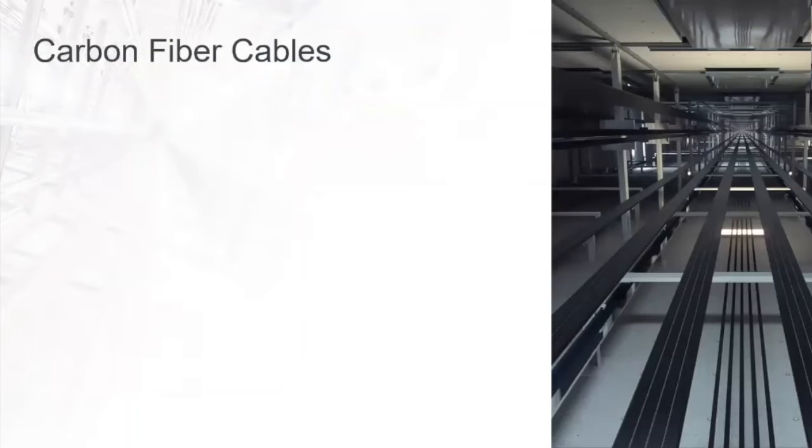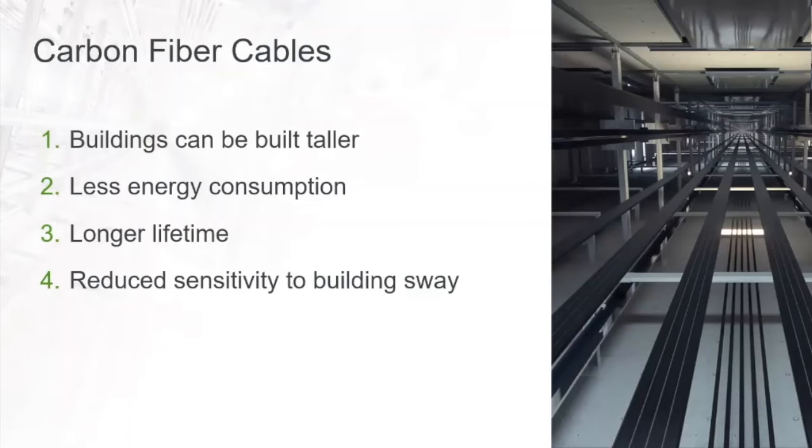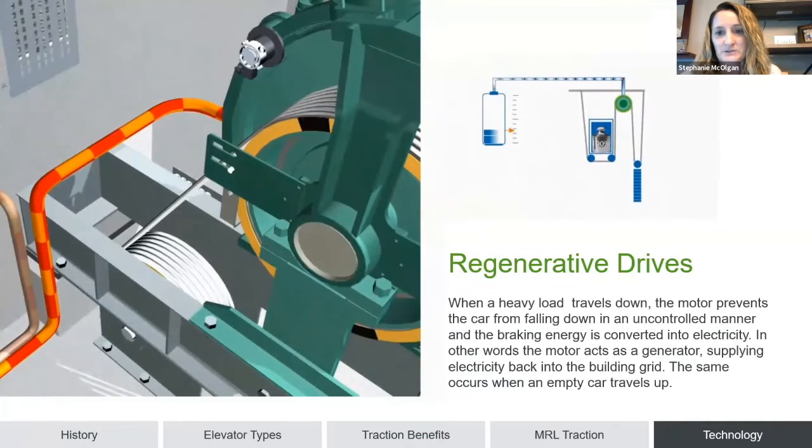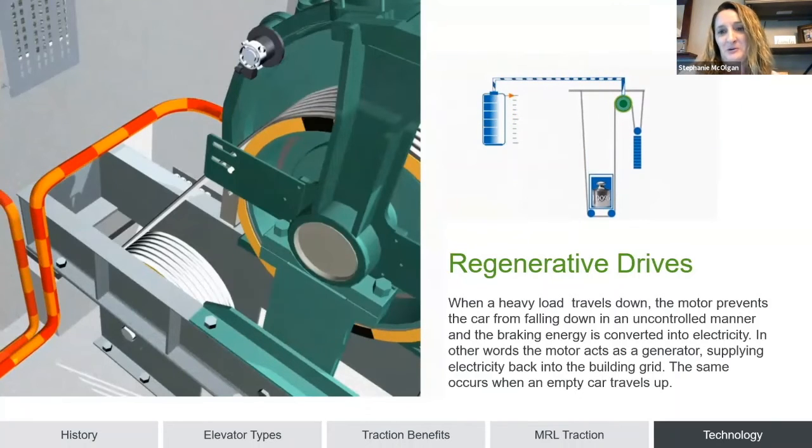Another thing that we are now offering are carbon fiber cables, but this is basically just for really tall buildings so that they can be built taller, use less energy, they last longer, and they don't sway as much. So far in St. Louis, we haven't been able to provide one of those, so we'll move on to the next thing.